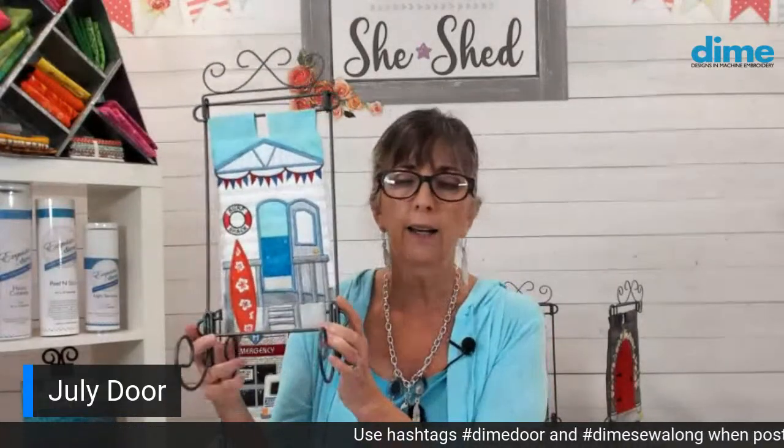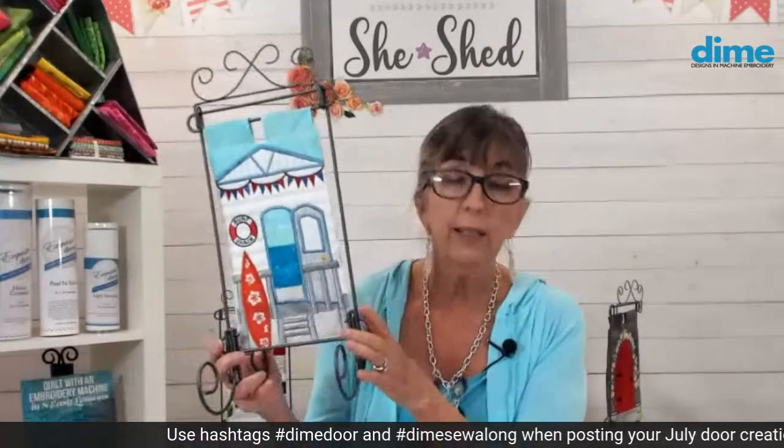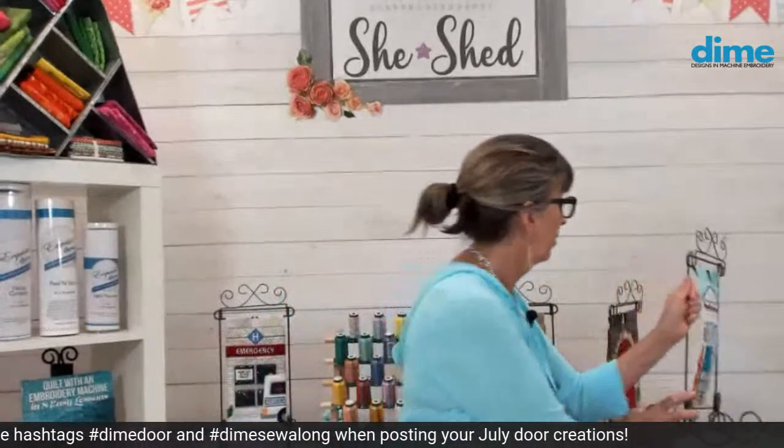I hemmed and hawed about what to use, but I love that Hawaiian hibiscus flower. I just love that, symbolic of the surf world. I had many a dress of that when I was younger, so it brings back lots of fond memories.